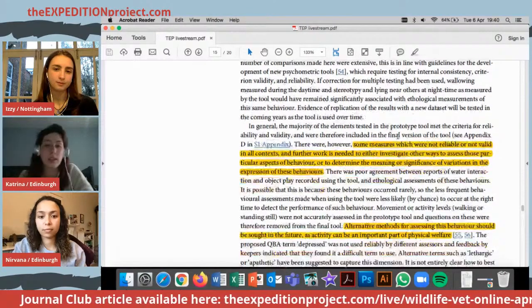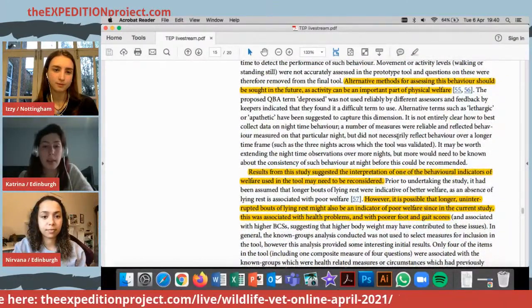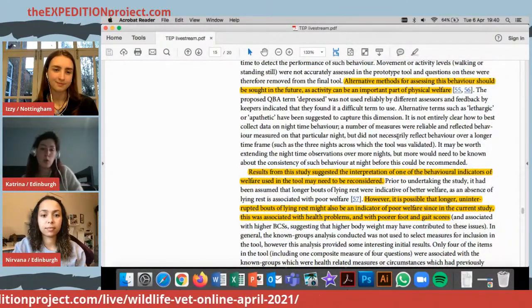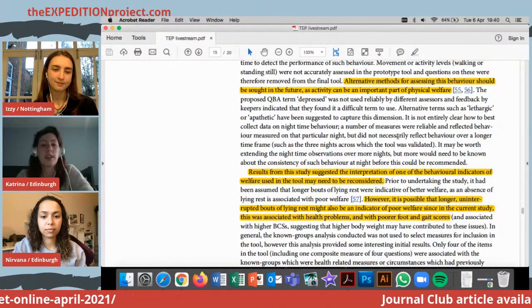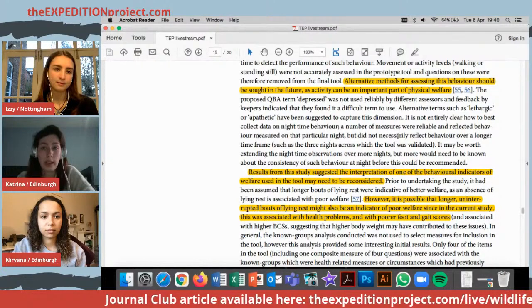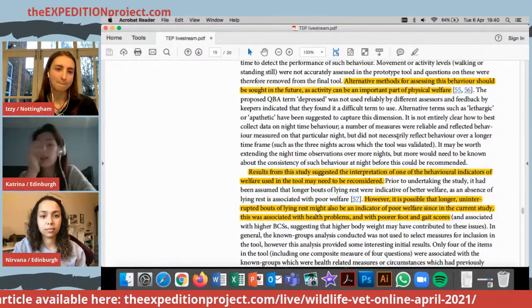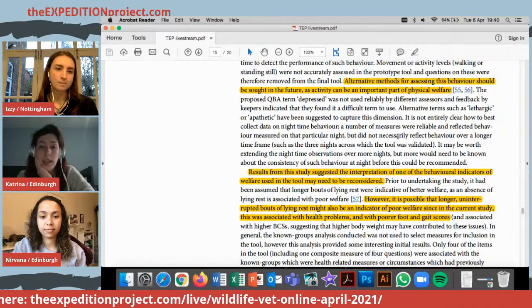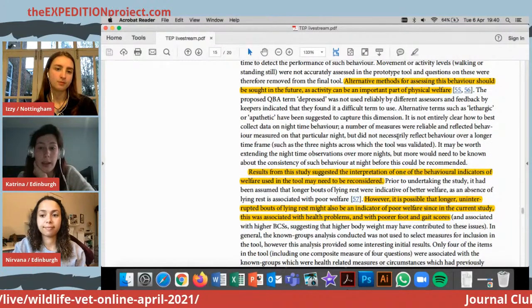I think there's obviously more in the paper, but to roughly wrap up, I think they did quite a lot. They obviously had the time and the funding to do this, but I think they did really, really well in creating this tool. I think they've done a really good layout of the paper, and really clearly pointed out exactly what they did and how they did it, and how anyone else could replicate it quite easily.